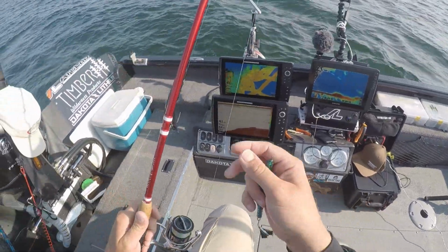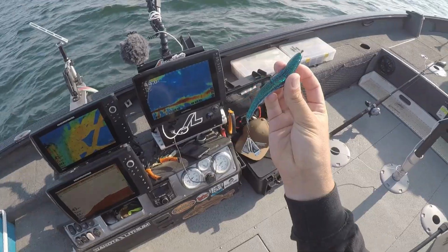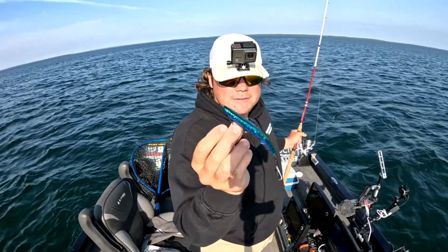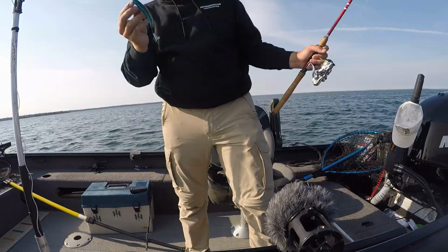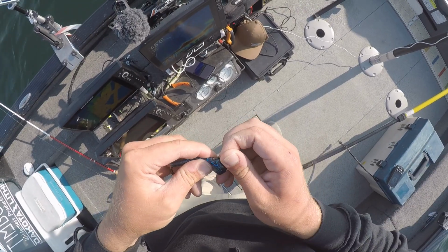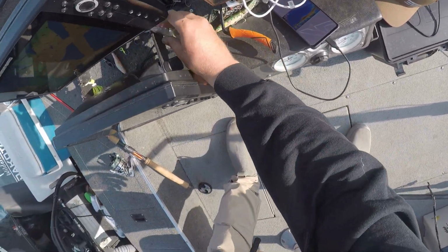Okay, so what I'm gonna do here is I'm basically just gonna disassemble this thing. This is what it is here. It's basically like a kind of weedless style, like I said, and I assume it's made for going over top of weeds and stuff. But I'm gonna try taking this hook out and putting in just a simple jig. So I'm gonna take this thing apart. There's a string going through it to keep that blade attached, I see. So let's see here what I can do.